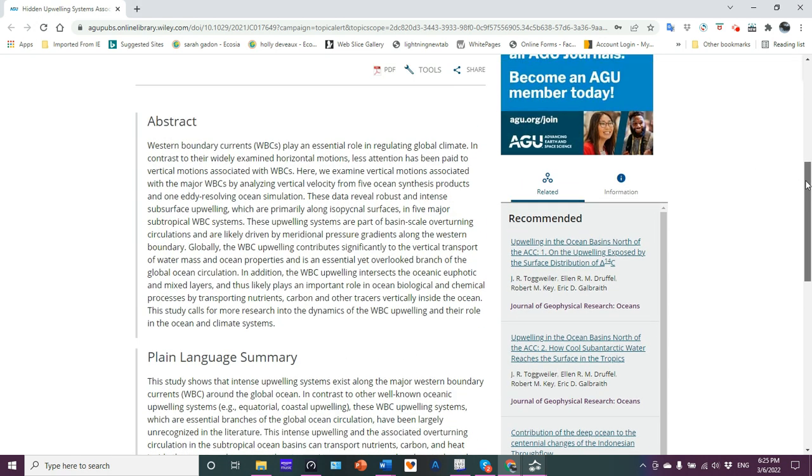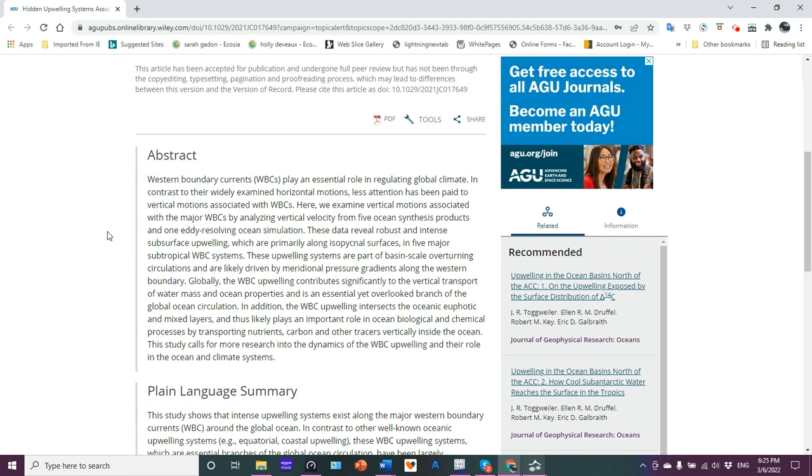This is very interesting for the reasons I outlined earlier. Perhaps this will help with productivity, but what does it mean for heat and CO2 diffusion flux rates back to the atmosphere? So, hope you found this interesting. Thank you for your time. We'll talk soon.